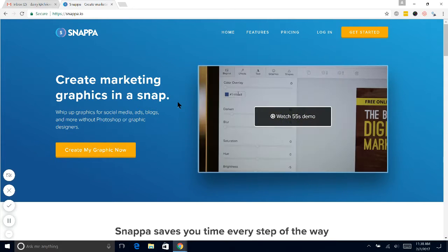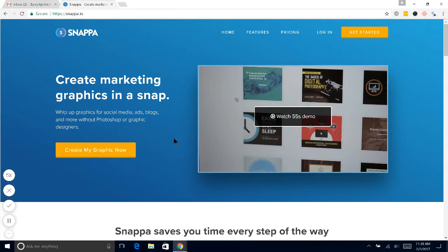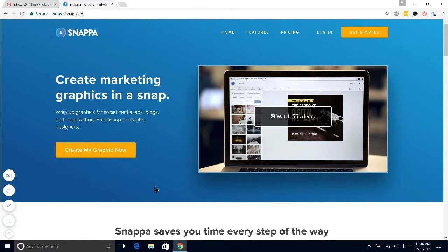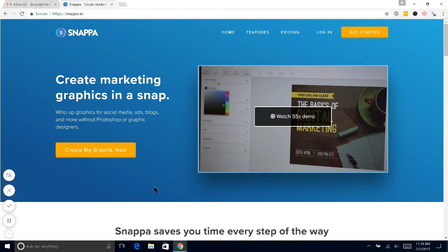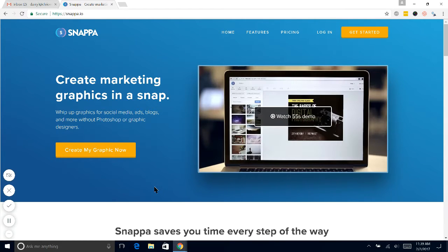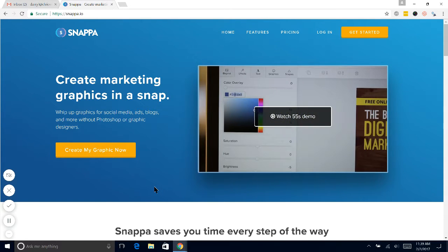I'd also take this headline, the supporting sentence, and the call to action button and center it right in the middle of the page, and I'd overlay it on a background image that reinforces the value proposition. I'm not sure what that background graphic or photograph would be, but it has to reinforce the value proposition, and it can't compete for attention with the headline, the sentence, and the call to action button.